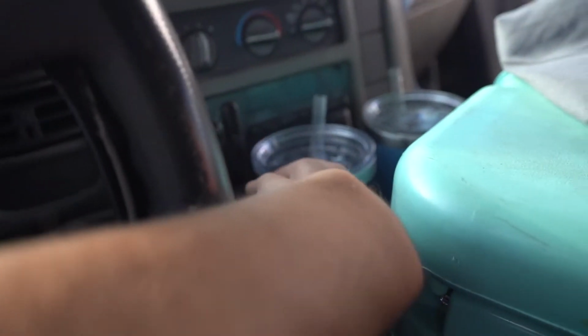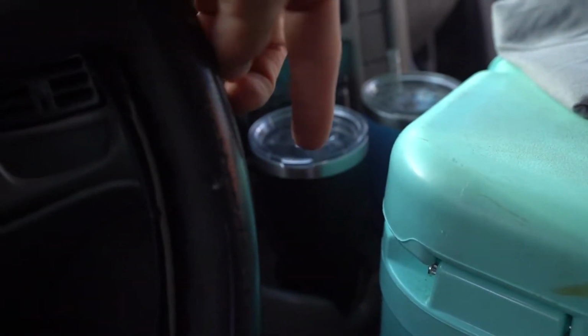Yeah, the Yetis, we have this joke that, I mean, these cup holders suck, but these just freaking. Every time we make a turn, either of us says, get the Yetis, because we have to be holding them.